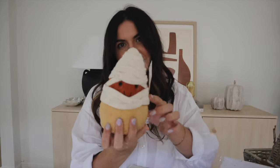Also, the sun keeps going in and out of clouds, so if the lighting is whack during this clip, that's why, but I'm just gonna keep going because Remy's not here to yell at me while I'm filming. I got this little candy corn, and it's supposed to be a mummy, obviously. I'm gonna put this in her room, maybe on her little dresser. I thought it was cute and not too gaudy. Halloween is kind of a gaudy holiday, but I thought this was sweet, and she already saw it and loves it.